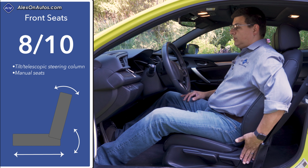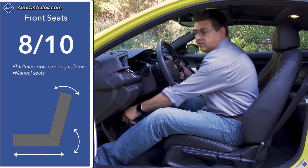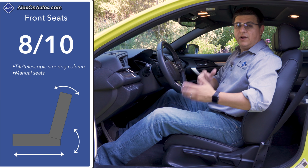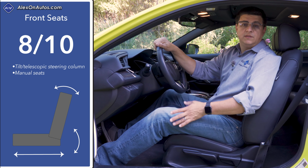We don't have any adjustable lumbar support in this particular seat design, but we do have a tilt telescopic steering column with a decent range of motion. Overall, I find these seats just a little bit less comfortable than what we find in the Civic sedan or hatchback, but very comparable to the two-door competition. Definitely find these more comfortable than the seats that we find in the 86 or the BRZ.